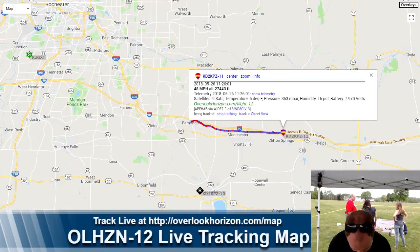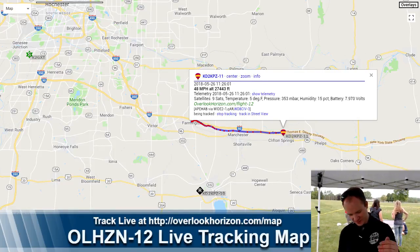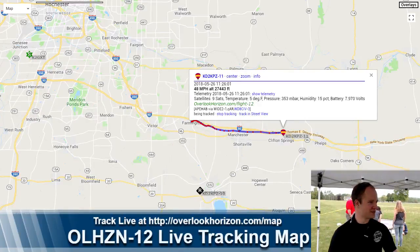But let's see, it'll end up at Hancock International Airport. No, I hope it doesn't arrive at Hancock International Airport. It is headed that direction, but it's supposed to dive south. We don't want to end up at the airport, so we might have to answer some questions. But we should be well away from the airport, as long as it follows what it's supposed to do.